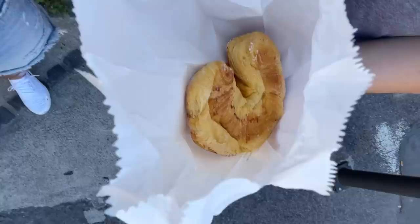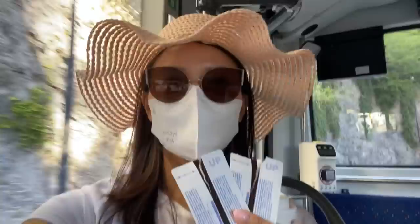So we've just got to the bus stop, eating our breakfast. It's just the chocolate croissant, and got myself a cappuccino from the mini market. We are actually catching the bus to Nocelle to do the walk from there. Okay, it is an adventure. We've gotten on the bus and heading to Nocelle.